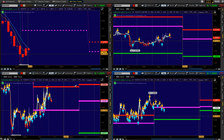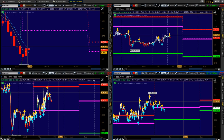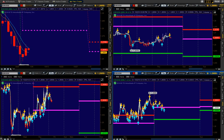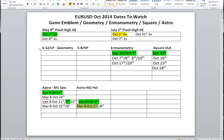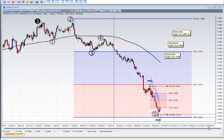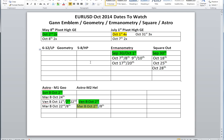And lastly, dates. These are the dates that I have been calculating and keeping an eye on. The dates to watch for October, besides the seasonal dates, October 14th, 20th, and the 28th, if you trade the euro. But these are the dates I had. The Euro-manometry had the 30th and October 1st. These are the 2-day window. Other dates you want to watch are the 7th, 8th, 9th, 10th, October 17th, and the 20th.